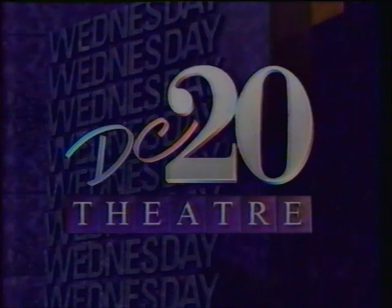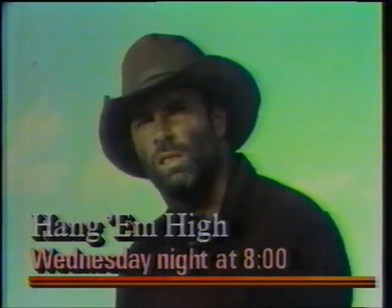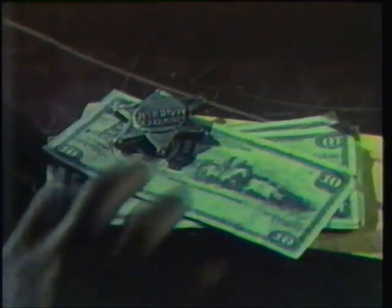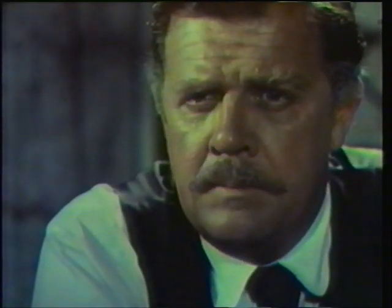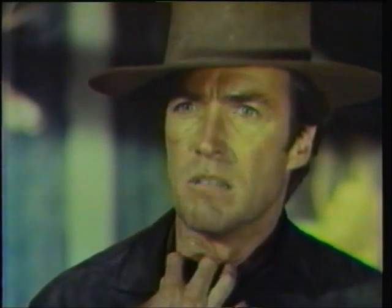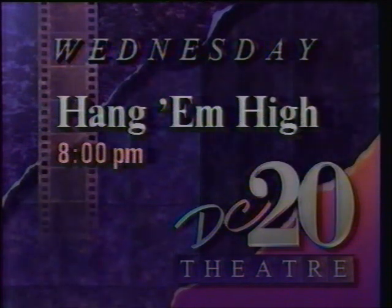Wednesday at 8 on DC20. Hang him. You're making a mistake. A group of vigilantes accuse an innocent cowboy of murder and hang him from the nearest tree. But a twist of fate swings justice to their victim's side. Those 9 men, if you find them, they're to be brought before me alive. When you hang a man, you better look at him. 9 men face a man they thought dead. Hang 'em high, Wednesday at 8 on DC20, your superstation.